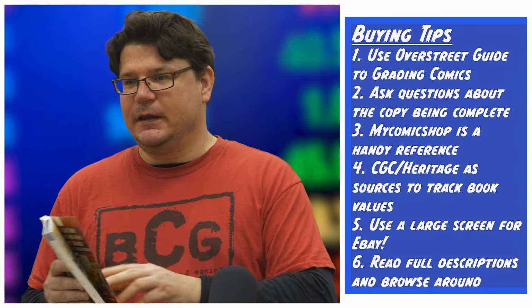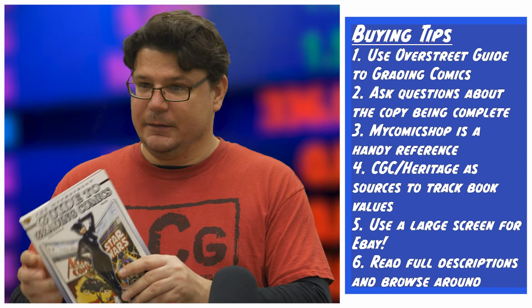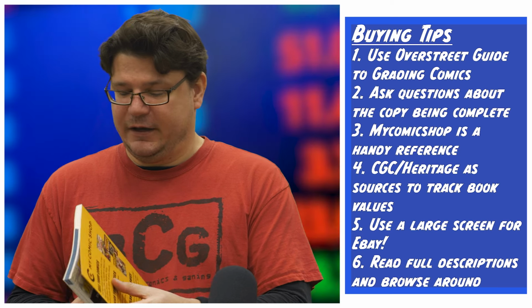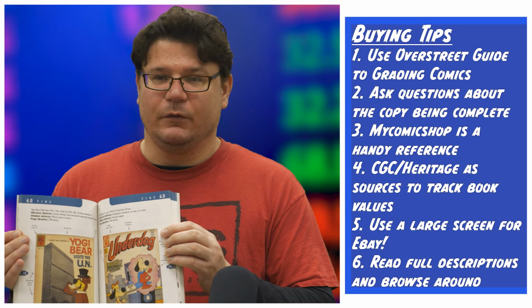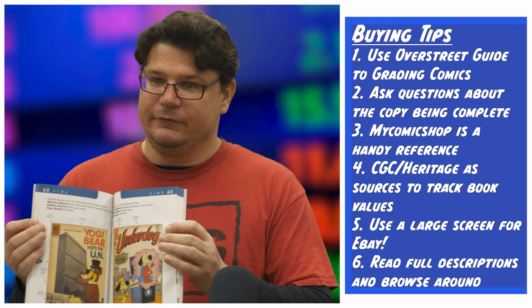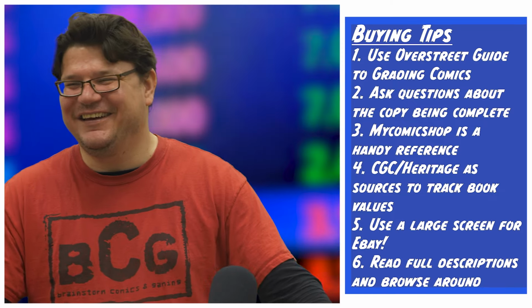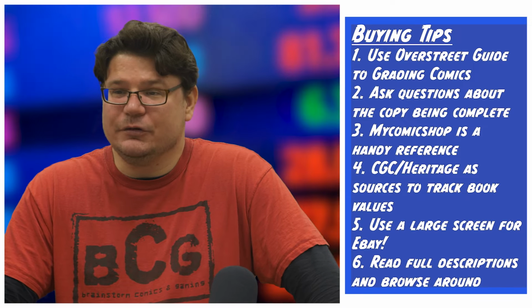To start off with, I know you said you wanted to do at least a tip or two on each episode, just as a nice idea. Yeah. One of the things you and I had talked about was keeping this book nearby whenever you're looking at books, whether online or in person. This is the Overstreet Guide to Grading Comics. The great thing about this is that it has pictures, so you can compare the ones you're looking at to the ones in there and see which is most similar. So you get closer to the grade, even if you're not a professional grader, as several of the eBay people say. At least you have an idea of the grade it should be.